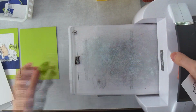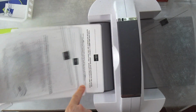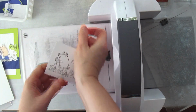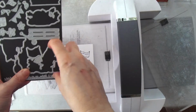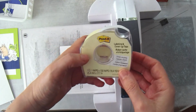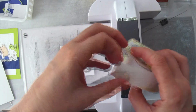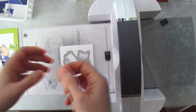Okay, so let's do our die cutting first. I've got my base platform number 1, thin die adapter number 2, one cutting plate number 3, and then we're going to take this die right here and place it on here. And I'm going to use a little bit of the Post-it labeling and covering up tape, or you can use the top of a Post-it note. It has the same stickiness effect.